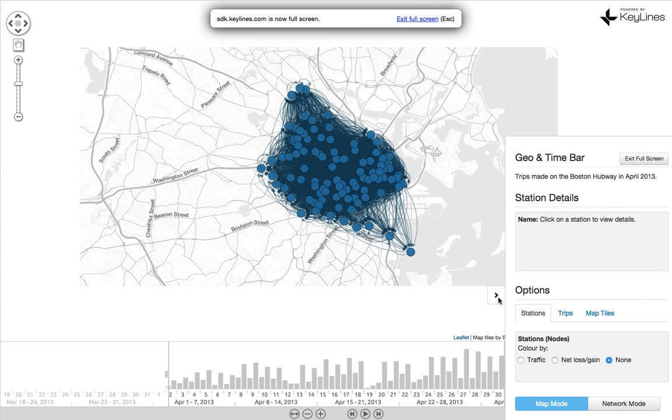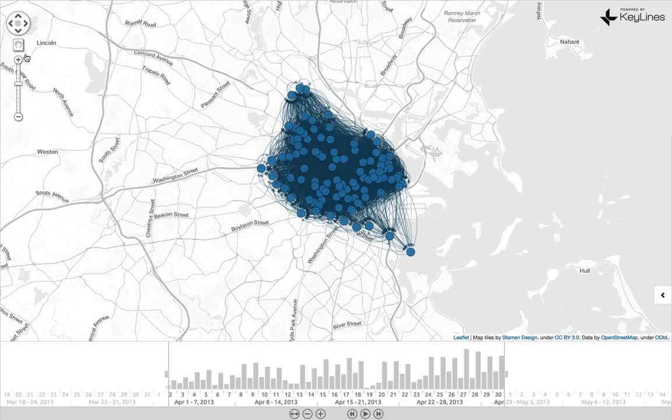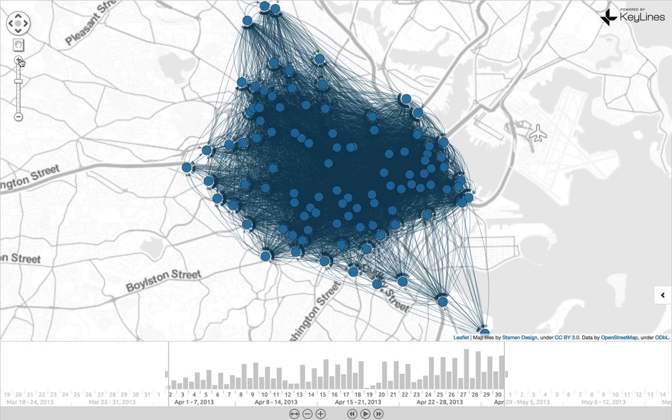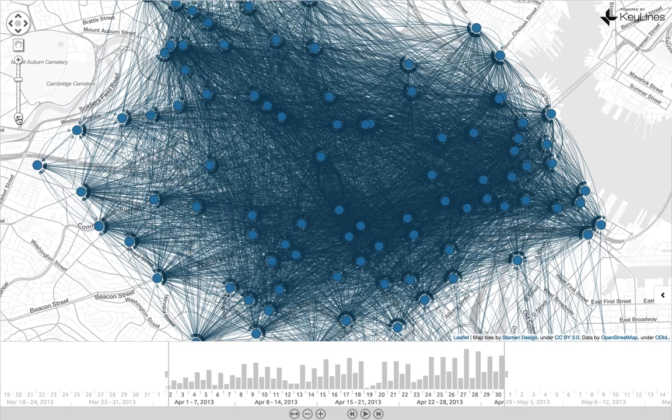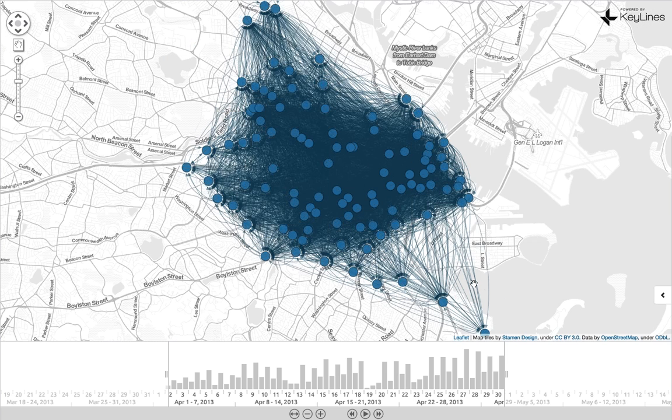Finally, one last demo that we'd like to share with you is a demo data set of the bike sharing system in and around Boston, Massachusetts. So, excuse me, I've zoomed a little bit too far in, perhaps. In this data set, each of these nodes represents a bike share station where you can pick up or drop off a bike. Each of the lines represents a trip from the station where the bike was collected to the station where the bike was dropped off.